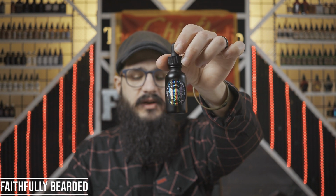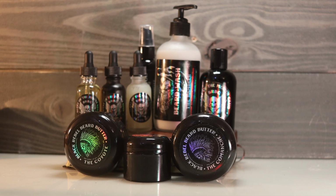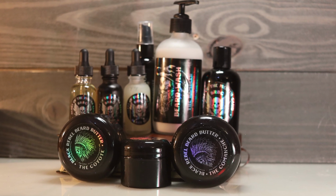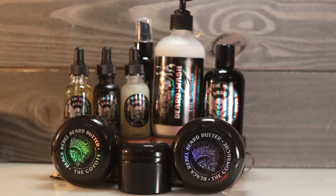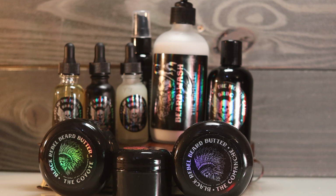Same sticker on there. But when you get into this premium mix, you're talking about jojoba, argan, sweet almond, grapeseed, tamanu, emu, omega-3 and 6, soybean protein, ginkgo biloba, aloe vera, chamomile, and ginseng. Holy cow, there is some good stuff in here, right? Now this is a good feeling beard oil.